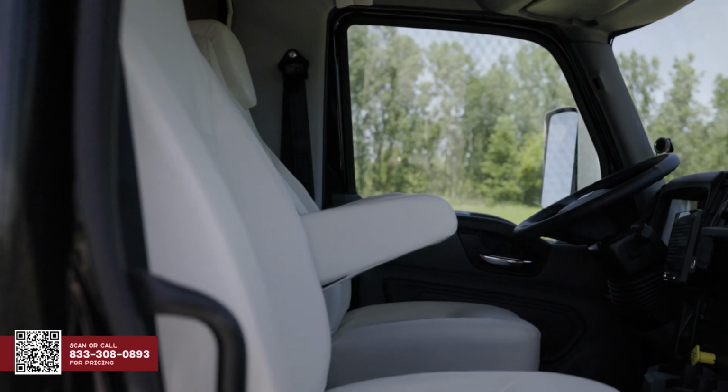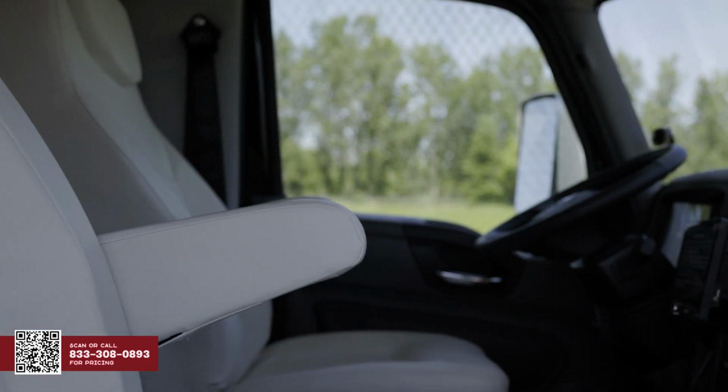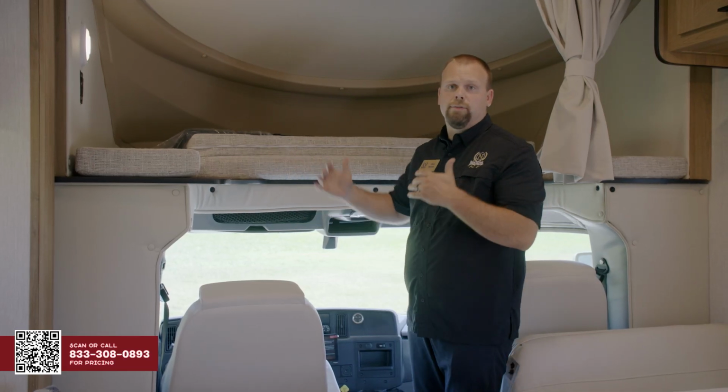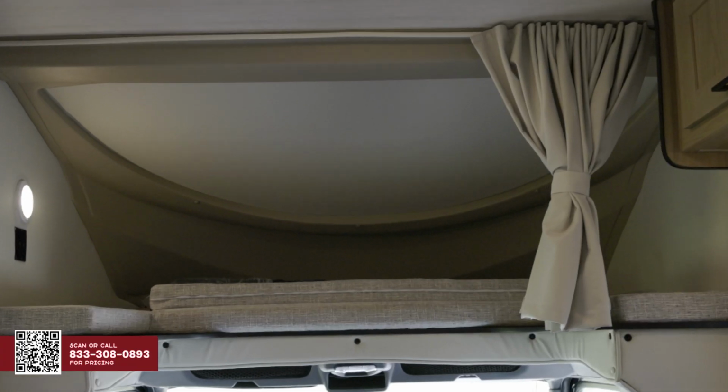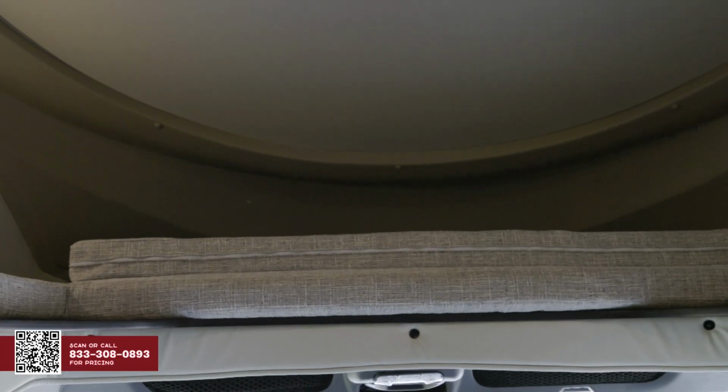Up front here, you have these beautiful soft touch seats for your driver and passenger. They are powered as well too. Now, as you look above the cabin, you have this nice overhang bunk space up top here. What is cool about this cab over on the Ghost is, once again, it's a much sleeker design, so you don't have a big cab over sticking over the front of your windshield.